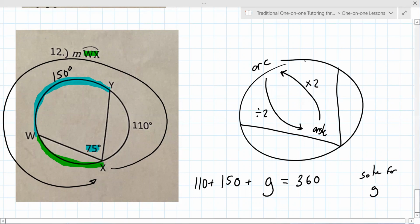Let me know when you've got the answer for this one. 100. Yes, G is 100 degrees. So this arc here is 100 degrees.